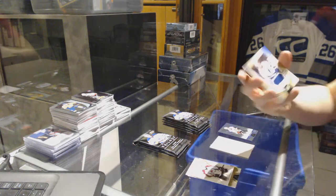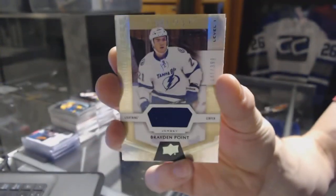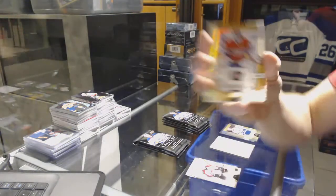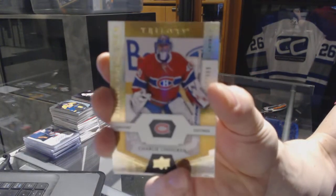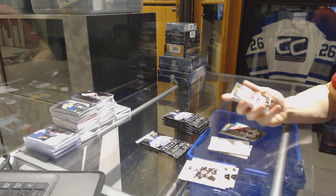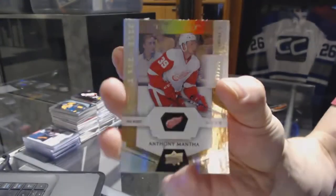We've got a rookie jersey numbered to 399 for the Tampa Bay Lightning, Brayden Point. Brayden Point, number 399 for the Lightning. And we got a rookie numbered to 999 for the Montreal Canadiens, Charlie Lindgren. Rookie numbered to 999 for the Detroit Red Wings, Anthony Mantha.